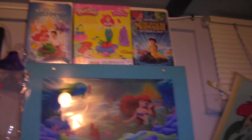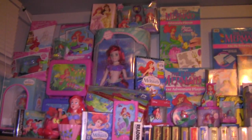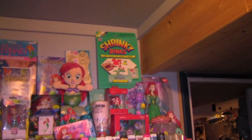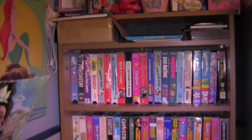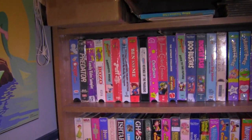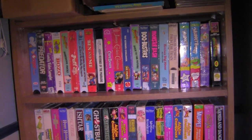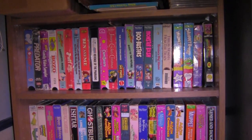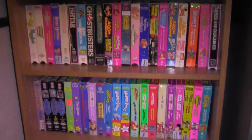Oh, more Little Mermaid stuff. So much. Oh, look, more Little Mermaid stuff. Again, like I said, so much Little Mermaid stuff. Now, this year, I got rid of this whole section that used to be DVDs. I sold all my DVDs. I put them in the media server. I ripped all the ones I wanted and kept the ones I wanted, and I sold the rest and made a small fortune, actually. But all of this was the perfect size for my burgeoning VHS collection, so that's where a lot of this went.